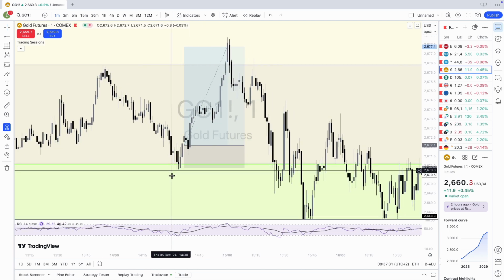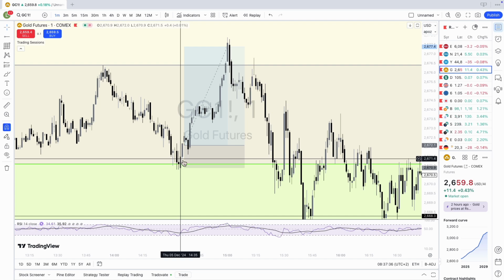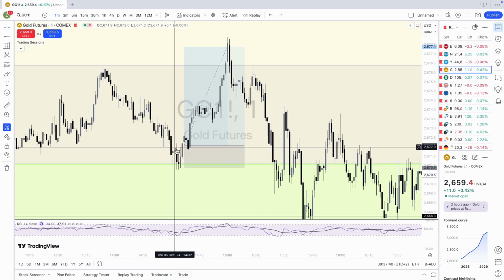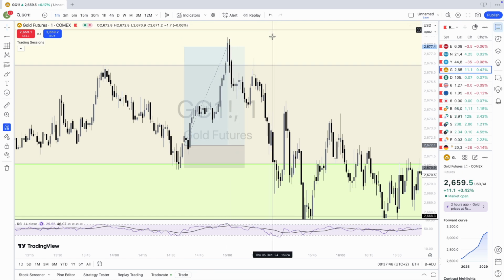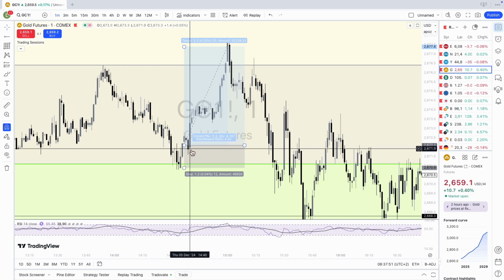Now, I entered once I saw the bullish candle that broke structure to the upside. This break in structure is key because it confirms that price is shifting and momentum is returning. So I entered the trade with a risk of $120 and was targeting a 4.42 risk to reward ratio.